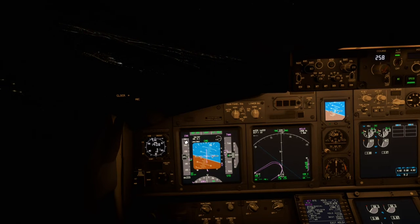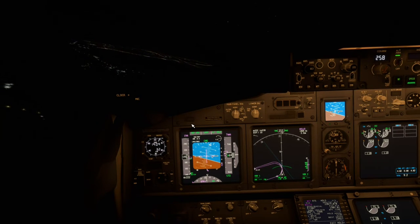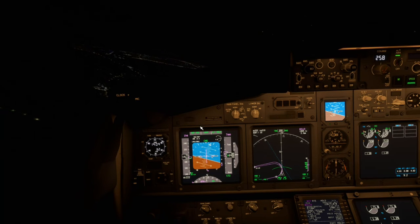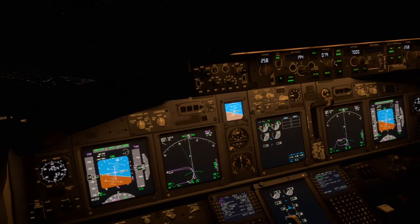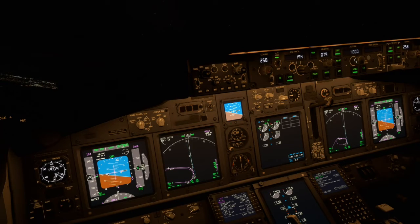So once we get to 194, I will start our descent over to 4,000 feet. Eventually we have to depart Willow at 4,000. We'll see how best we can make that. Okay, so we're at 194. I'm going to start a vertical speed descent down to 4,000. And we'll start that now.